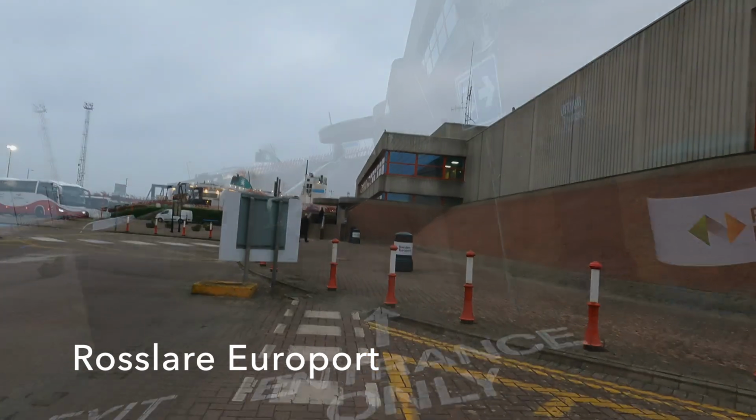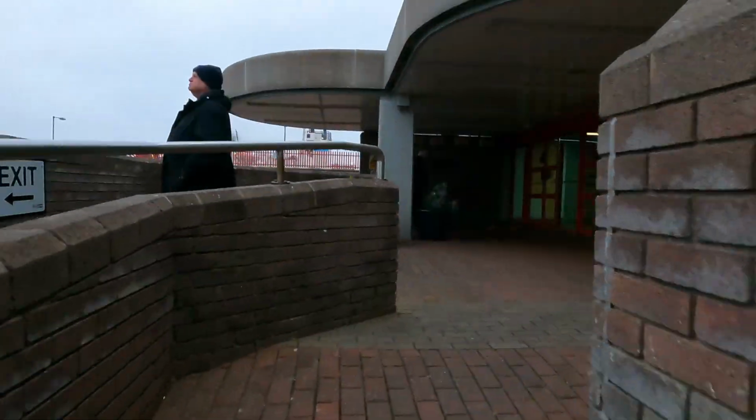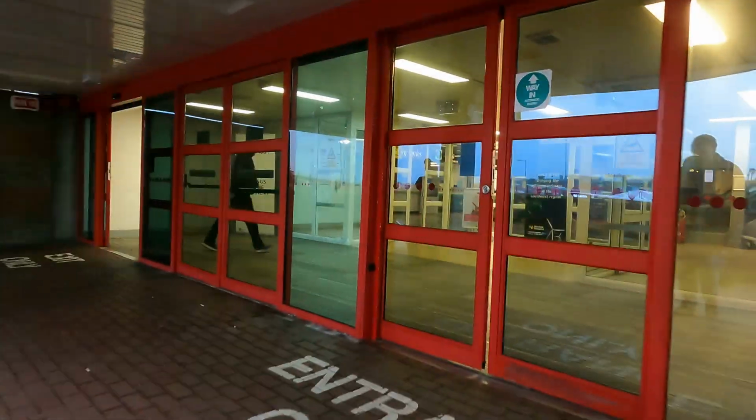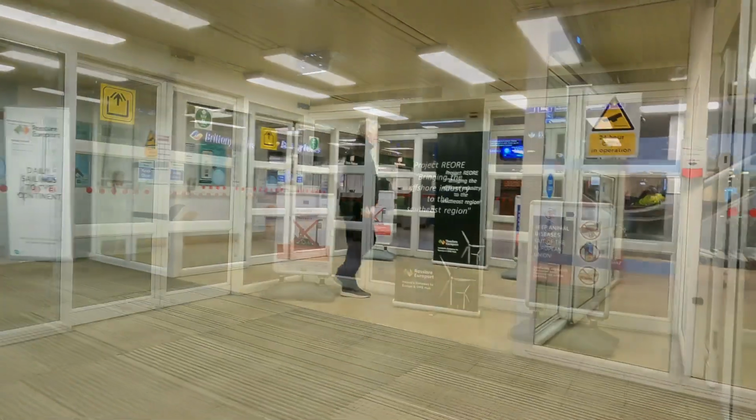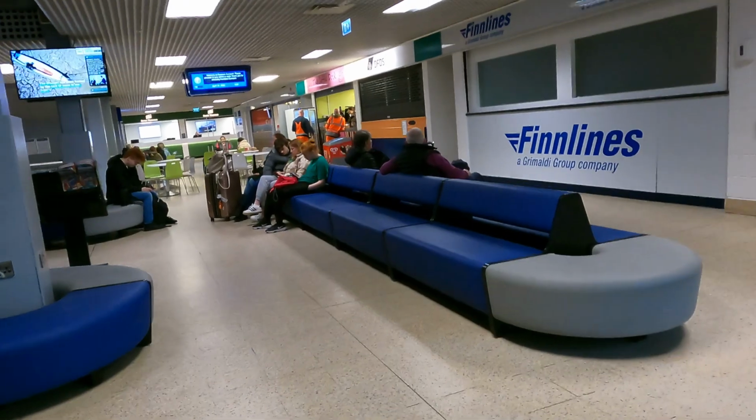Right, well here's the terminal building, so hopefully I just need to show my train ticket and then I'll get a boarding pass. And yes, that worked just fine.